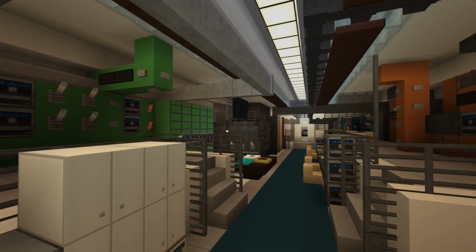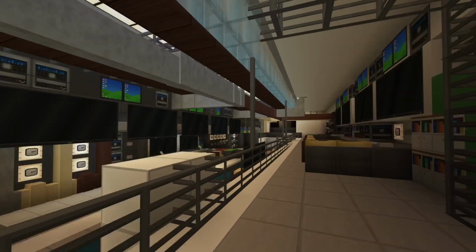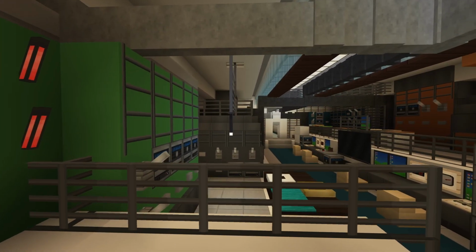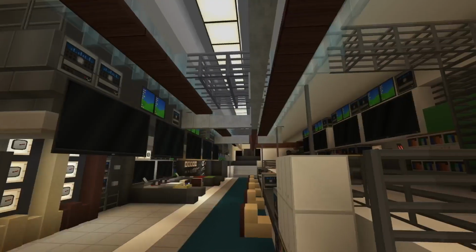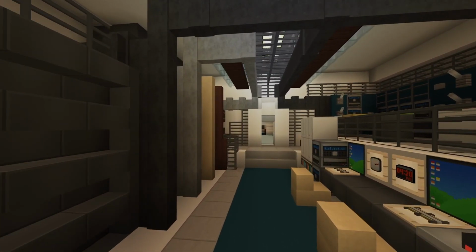This would be like HQ, one could say, headquarters, the main control segment for all of the secondary vital systems of the train. Not maybe directly the engine, but electrical and doors and all that stuff further on.